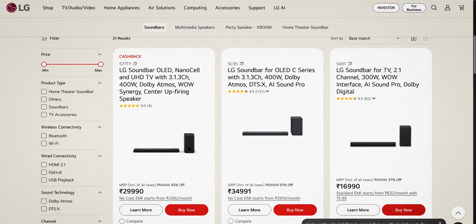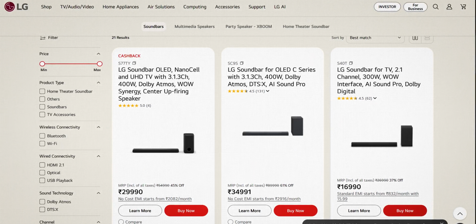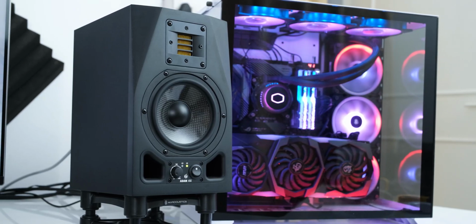Similarly, just because there is a higher wattage in a system doesn't mean that it is going to sound louder. When you are comparing products from the same brand and in the same category, it can give you some idea. But for example, this soundbar is the same wattage as my professional studio monitors, and the studio monitors are definitely louder with much more clarity at higher volumes.